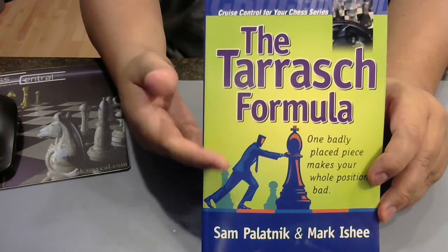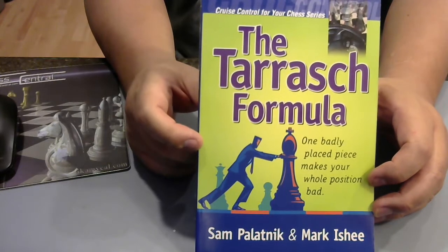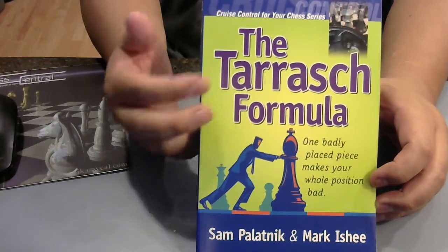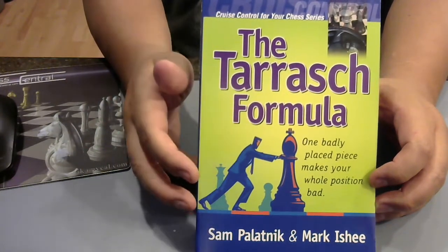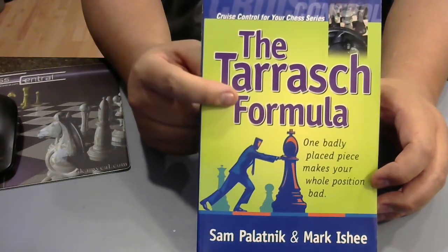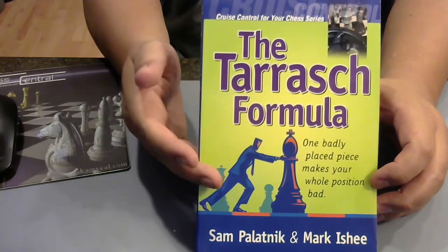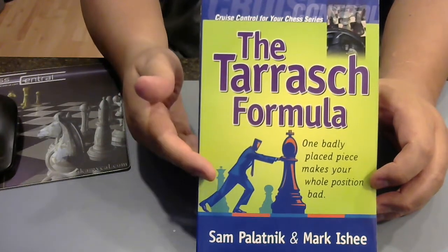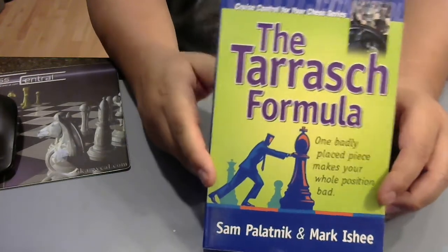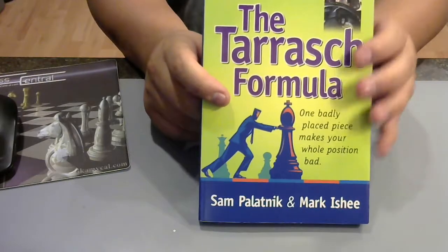The Tarrasch formula. He is a positional player. That's why the subtitle says one badly placed piece makes your whole position bad, right? You're going to want to improve your weakest piece. If you don't know what to do in chess, look at the board, look at your pieces, find your weakest piece, and improve it, right? But he has certain things, like certain bishops he works on, certain knight positions that he likes to have. This book covers these things. I don't know how successful a method that is. I bought it because it's positional chess, and any book on positional chess I think is going to be a benefit to me. And Tarrasch is a famous guy. I don't know about Palatnik and Aishi. I've really never heard of them.